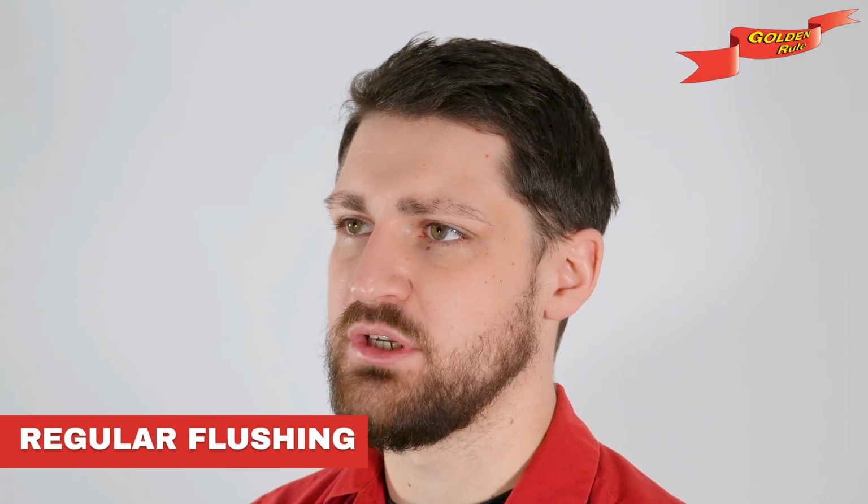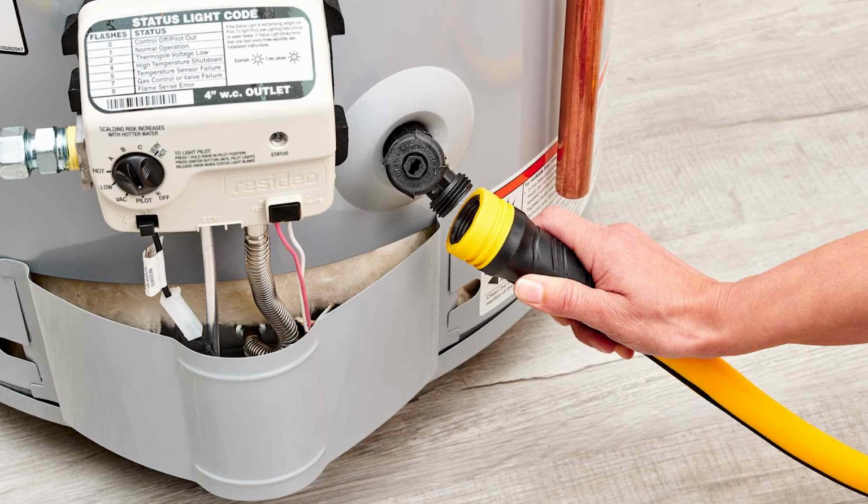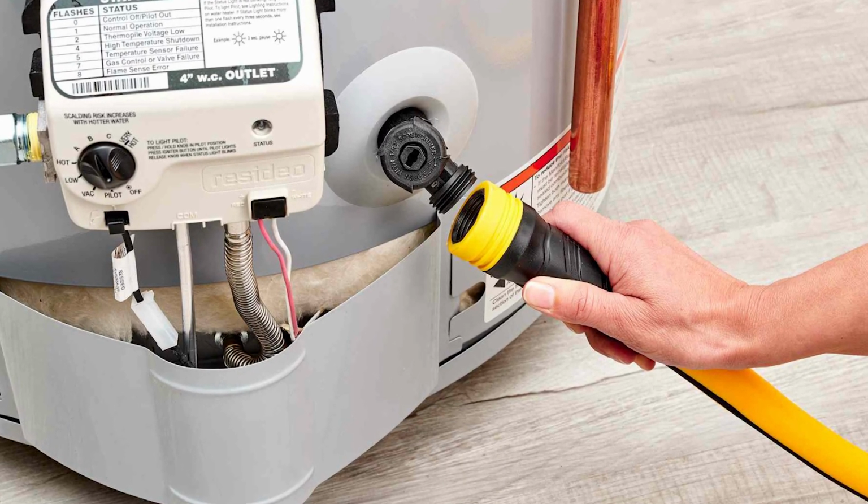First, we've got regular flushing. It's like a spa day for your water heater. Flushing your water heater periodically helps eliminate that pesky sediment buildup, ensuring it works efficiently and stays healthy.